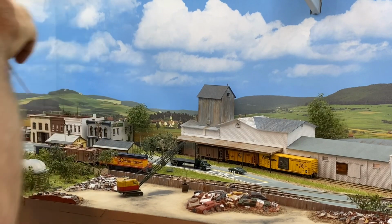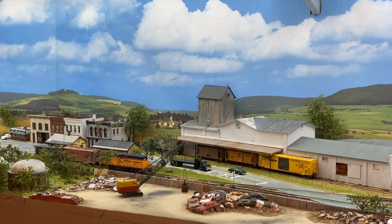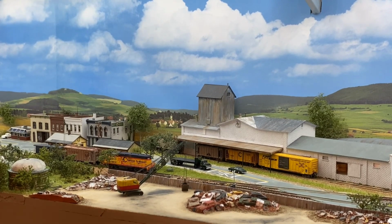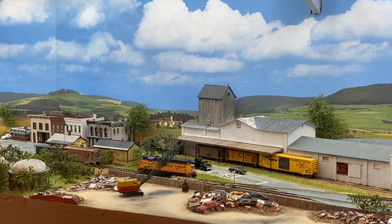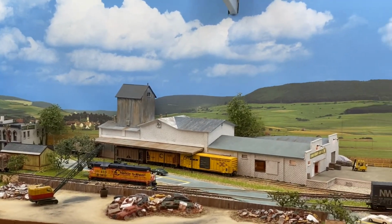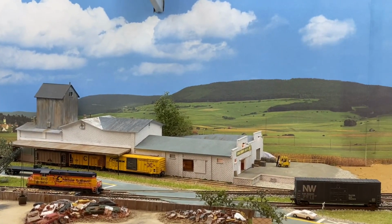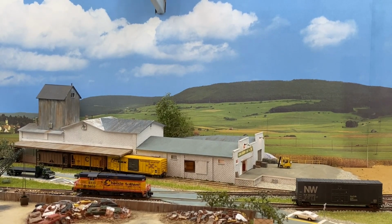All right, so we're going to leave the covered hopper and the caboose there now, because we have to run around both of those. So now we're going to go pick up the N&W boxcar, and I'll probably just cut the video off after we get up next to, before we switch Charrington Scrap.